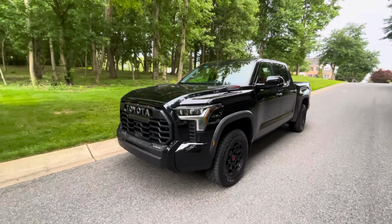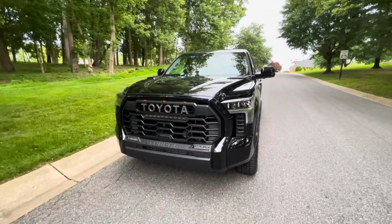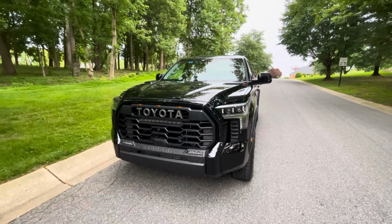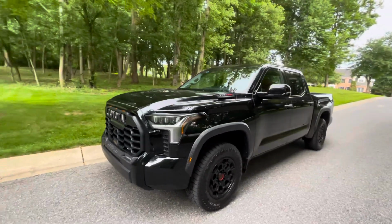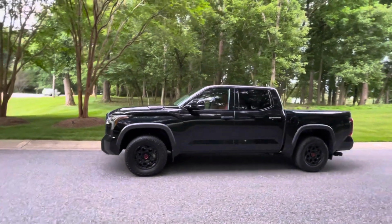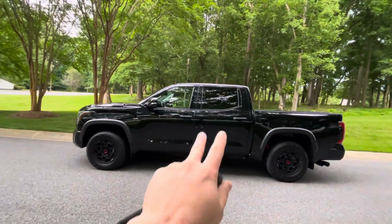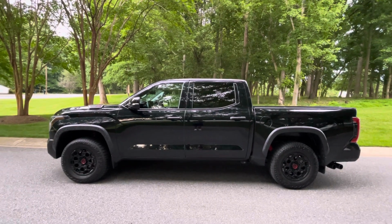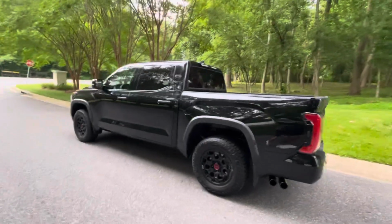You guys know I've owned the previous generation Toyota Tundra TRD Pro, a few of them at this point, and I also owned a few Ford Raptors. So I think there's a lot of comparisons that one could draw from this to the Raptor, right? Both sharing a 3.5 liter twin turbo V6. Granted, this is a hybrid variant with a giant battery underneath the rear seats here. So a lot to compare to, and I'll voice those thoughts as we get behind the wheel, of course. So I'll show you the back end, then we'll jump in and take it for a spin.